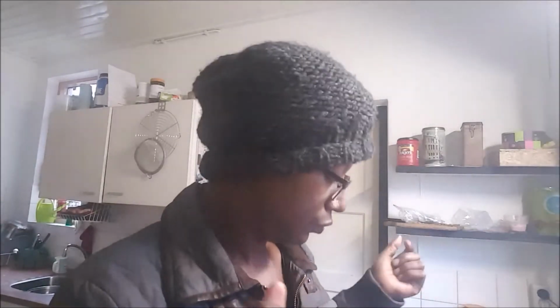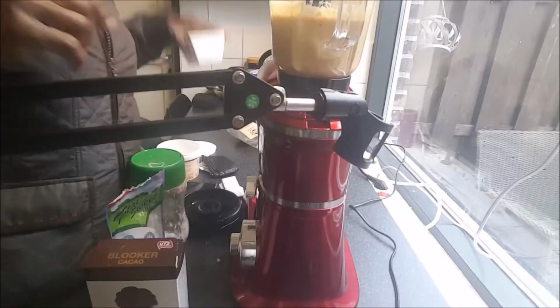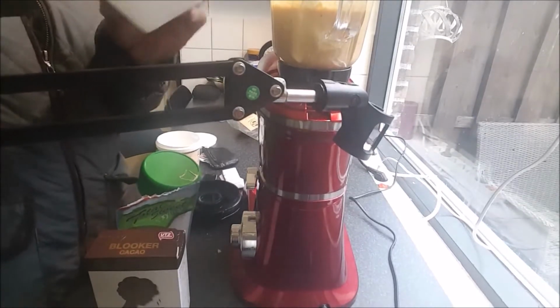So, next, a pinch of salt, xylitol, and then the cacao powder, and then we'll see if we want to add that coconut oil. All right, so we have our pink Himalayan salt here.